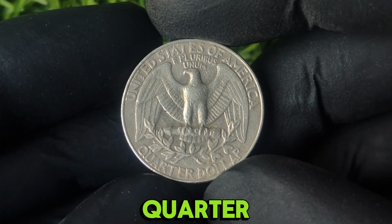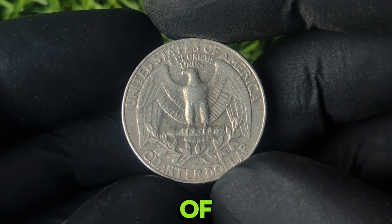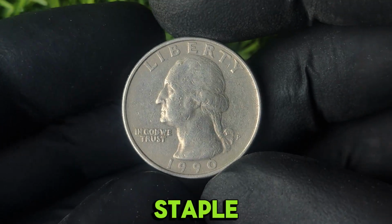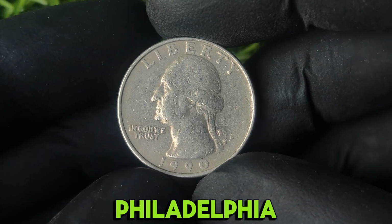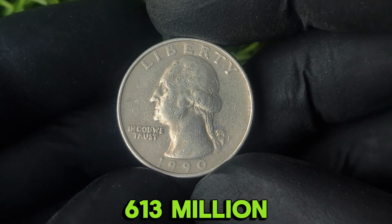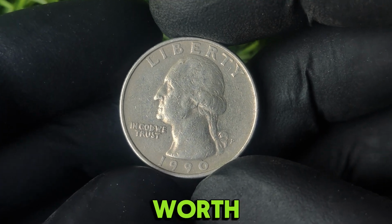The Washington quarter was introduced in 1932 to commemorate the 200th birthday of George Washington. It became a staple of American currency. Fast forward to 1990. The Philadelphia Mint produced over 613 million Washington quarters that year. So what makes one of those coins worth seven figures?